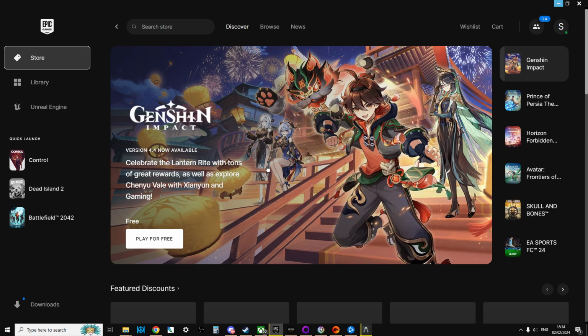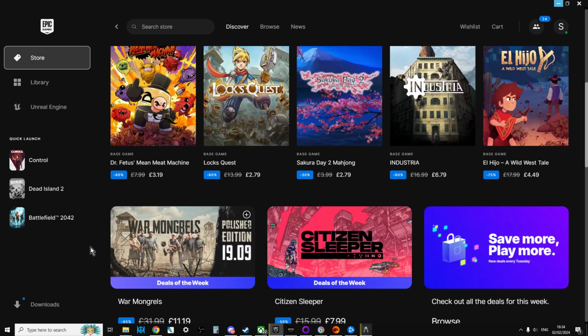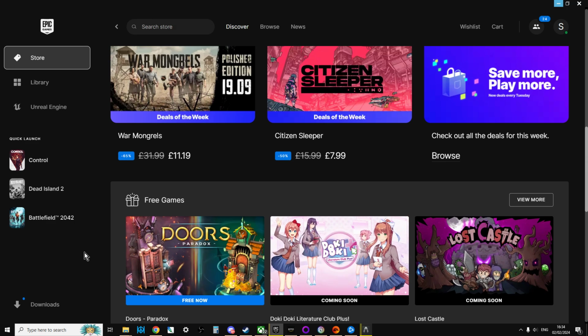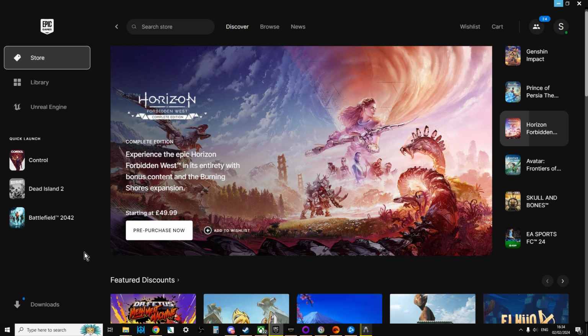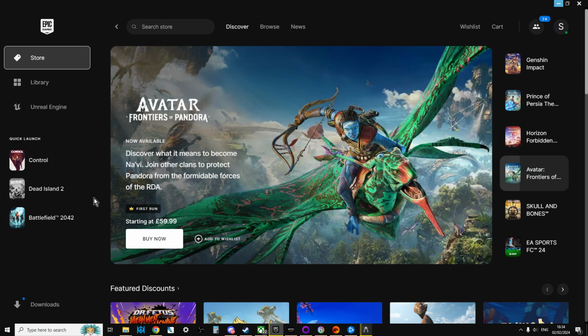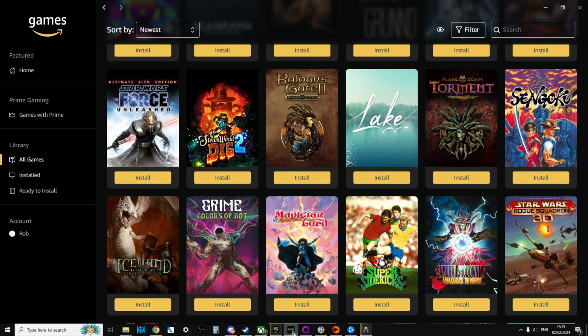So at least every week they get you one free game, and quite a few games throughout the year are actually pretty good ones. I've had Grand Theft Auto from them as well, so it's worth having that way. Also, they do have some exclusives. So, for example, the new Alan Wake game, Alan Wake 2, is exclusive to Epic Games and the Epic Games Store. Fortnite is exclusive to the Epic Games Store. So that's why you'd have that one installed.